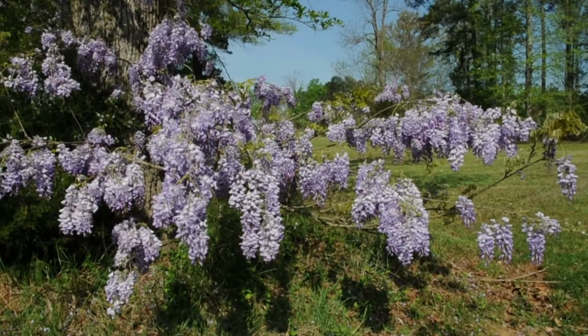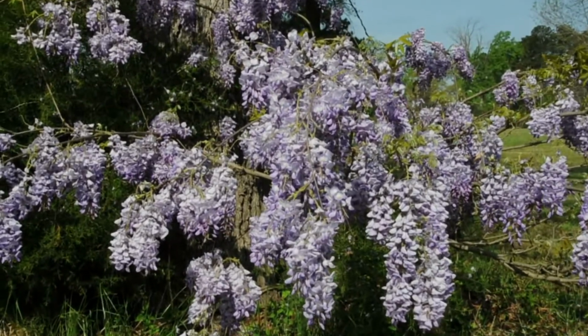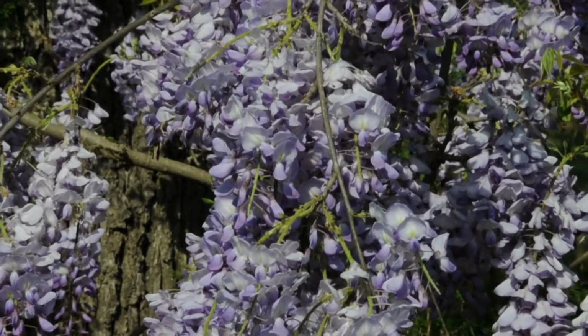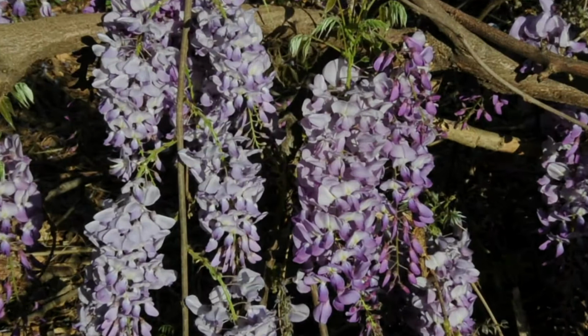The sweet smell from all these flowers was just mesmerizing, being in this grove. Not to mention how beautiful the flowers are, not just as a group, but individually.